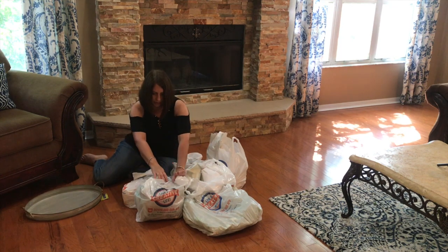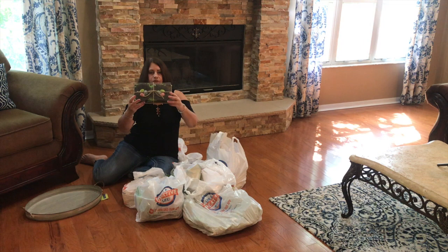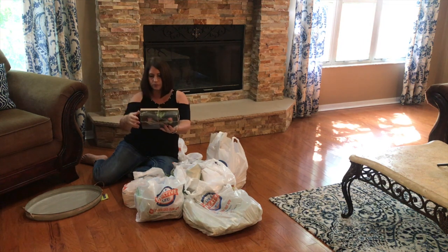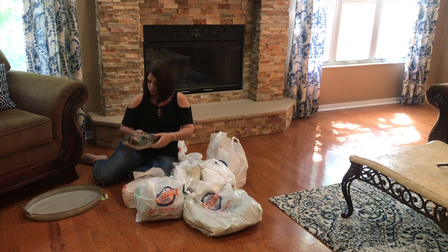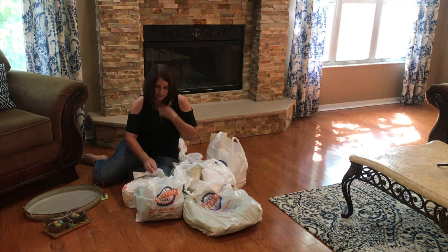And then I picked up these little nests here with these little Easter eggs in there. And these were priced at $5.99, and again, 40% off. Not sure where we're going to use these at, but I grabbed them just in case.